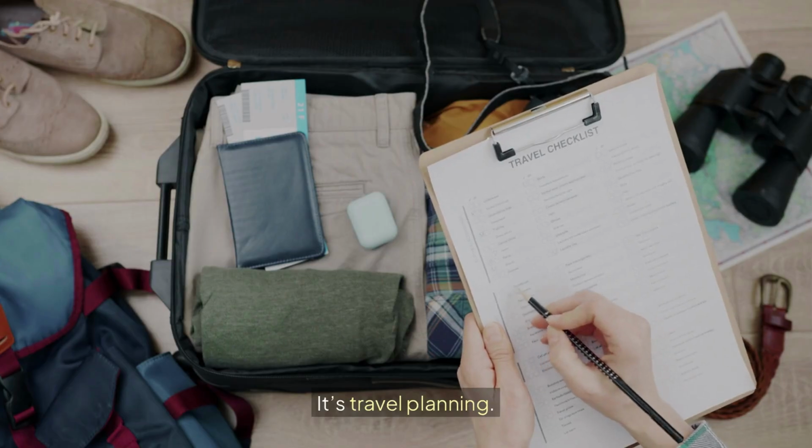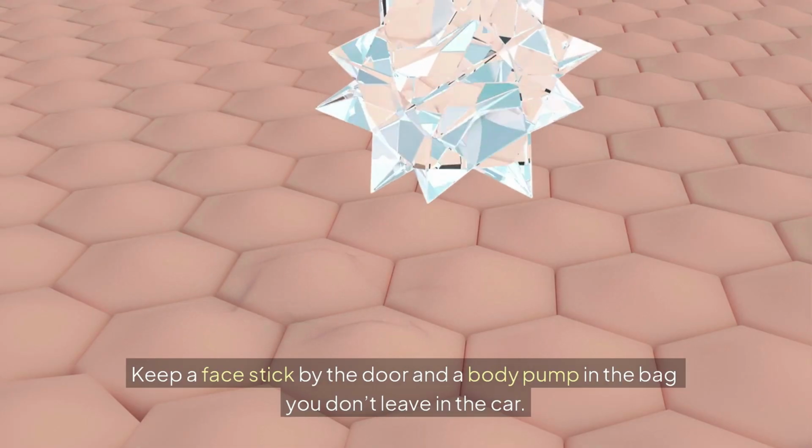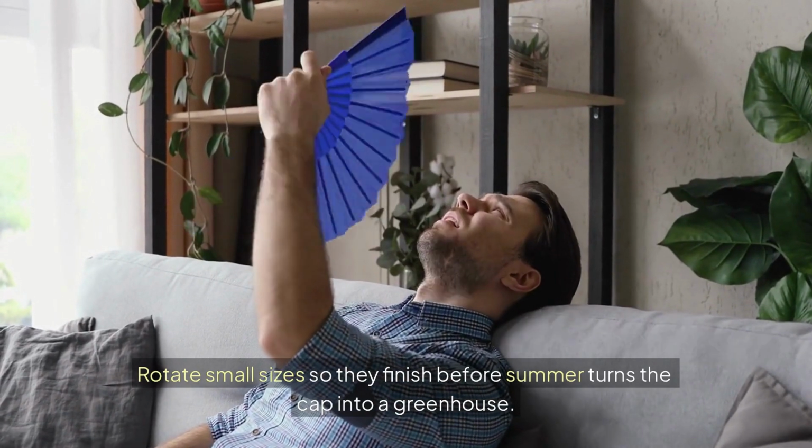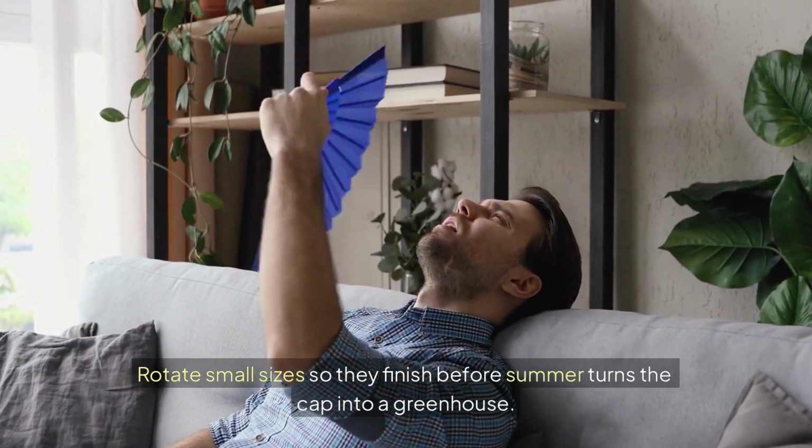It's travel planning. Keep a face stick by the door and a body pump in the bag you don't leave in the car. Rotate small sizes so they finish before summer turns the cap into a greenhouse.